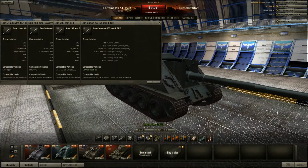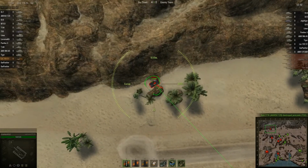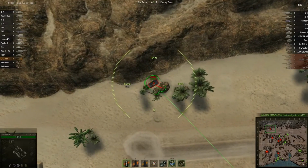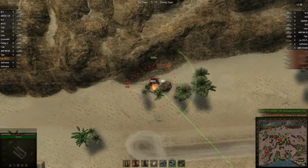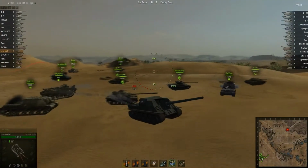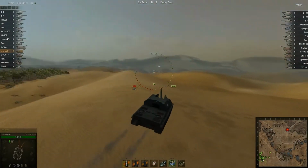This tank is equipped with a more powerful weapon, which can deal 1,250 damage. Don't be discouraged, but this is the lowest damage in the Tier 7 and Tier 8 self-propelled guns. However, it's balanced with a high rate of fire, about 3 rounds a minute. It also has fantastic accuracy and great aiming speed. The Lorraine 155-51 was created for dynamic artillery battles.